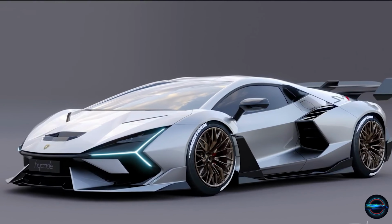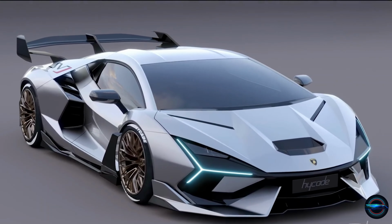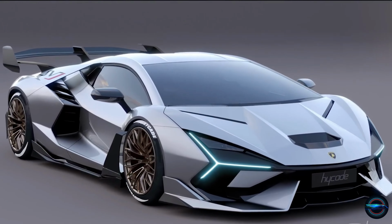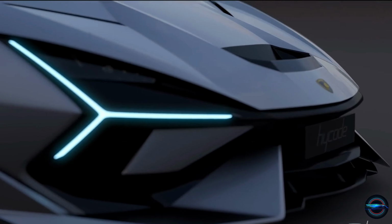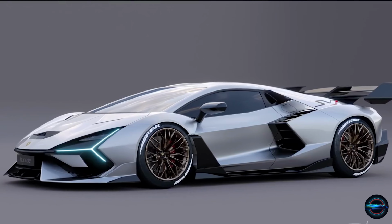The Lamborghini Aventador successor is shaping up to be a true marvel of engineering, and the SVJ variant is sure to be the crown jewel. It's a perfect fusion of style, performance, and technology, and it's sure to leave you in awe.